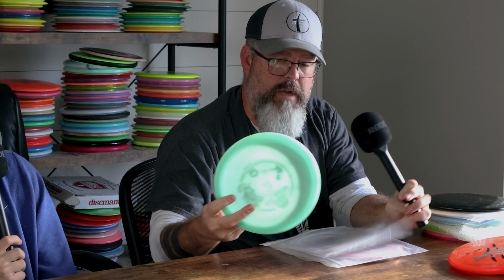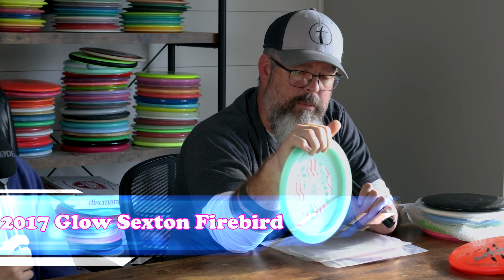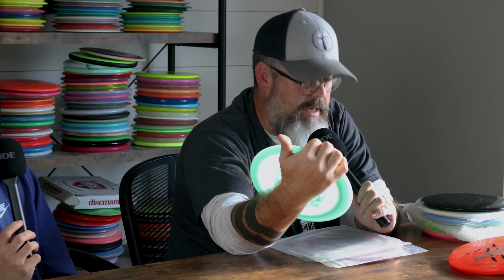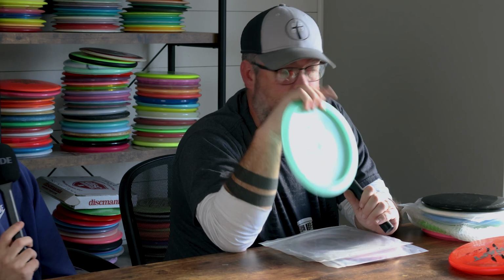So there you go. Next one I got, I have not thrown. I actually put this in my closet so I wouldn't throw it, because if it was sitting out on my shelf, I probably would have. This is a Nate Sexton USDDC Champion 2017 Glow Firebird. I haven't seen a whole lot of these around, besides if you're looking on Facebook Marketplace, eBay, wherever somebody's hawking discs, you can find one. Again, these go from 60, 70 bucks up, depending on who's going to pay for them. So you're holding out on us. I was hiding it in the closet. I have another one that didn't arrive yet, but that is worth more than this one. But as of right now, that's my second priciest rare disc, I guess.